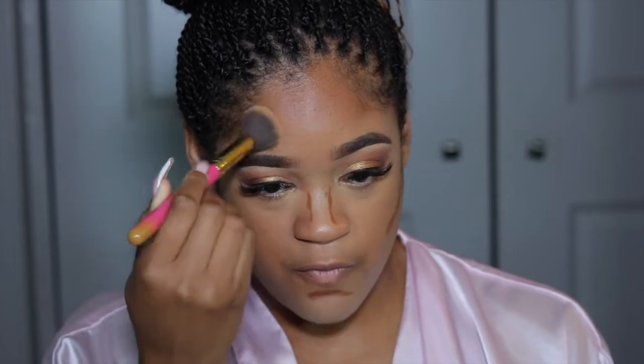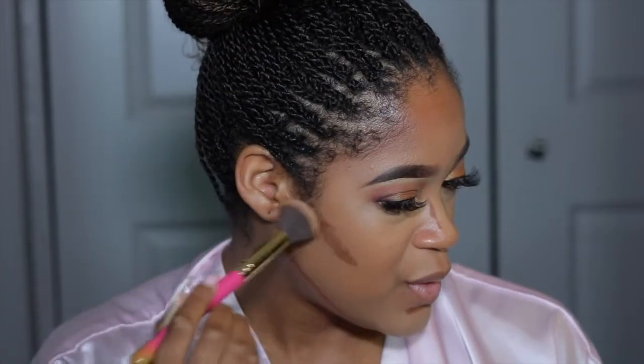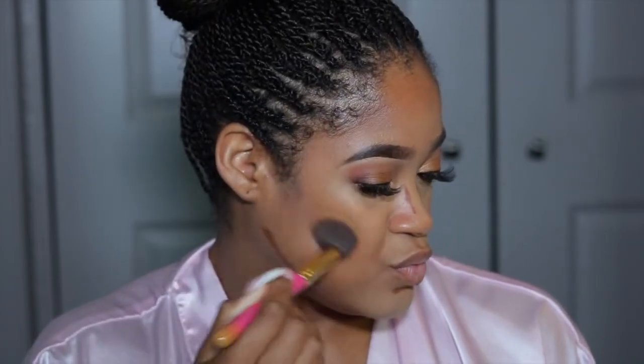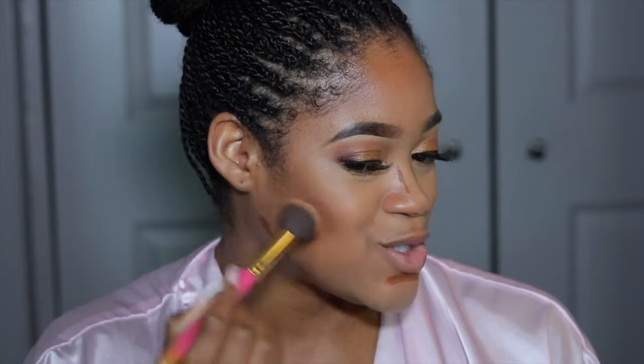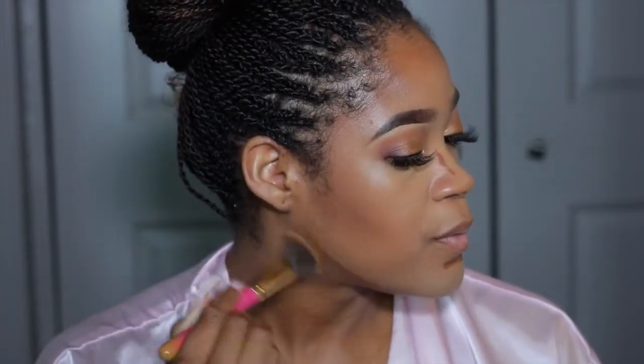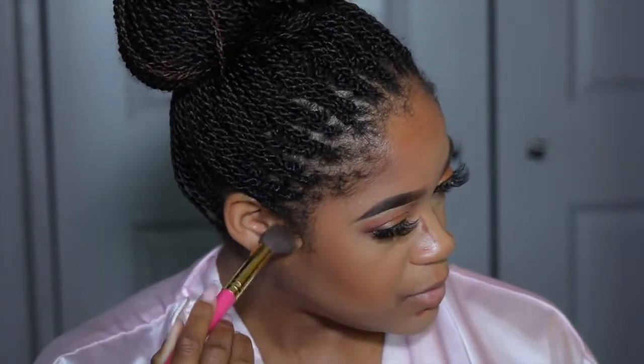Ooh, I should have done my baby hairs before. Now I gotta go around them. So when I do my contour, I like to push up. You know, just push up. I like this because it chisels out my face and it actually adds some warmth back to my face as well. Because foundation can kind of flatten you out, which is what it's supposed to do. It's supposed to create an even tone to your skin. Blend. Ooh, my hair hurt.